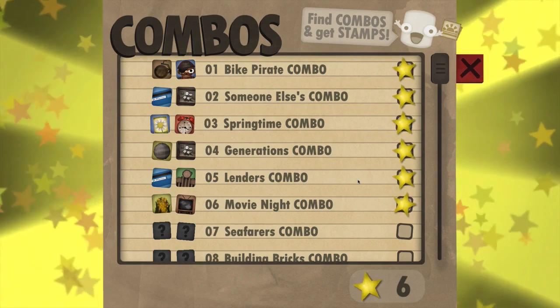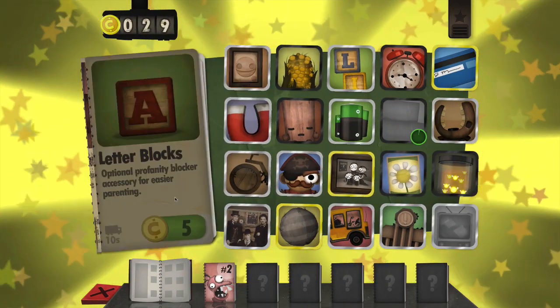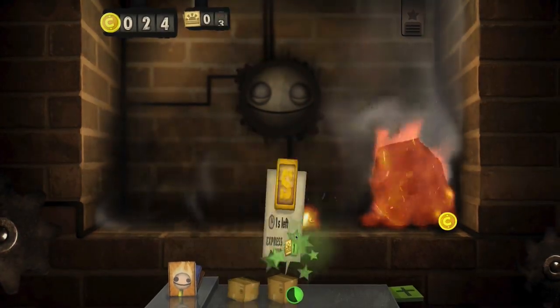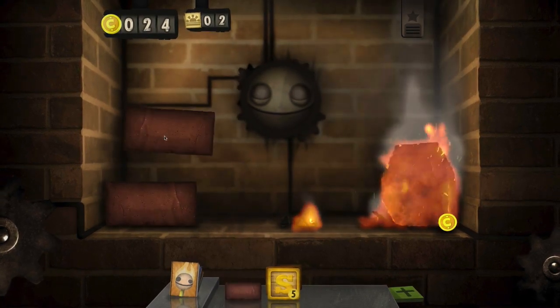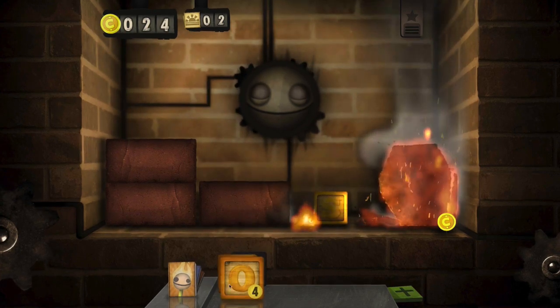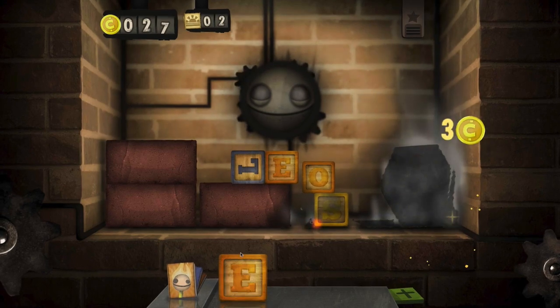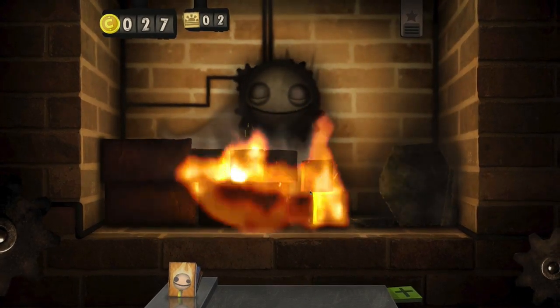So let's see. Building bricks. So building bricks is probably a brick and blocks. That's my guess anyway. So with these stamps, we can go ahead and instantly ship them to us. And when we do combos, we get even more stamps. So some of the items are just one, like you just have one item. Some of them are just like the bricks and the blocks are multiple.